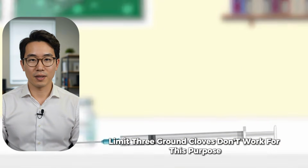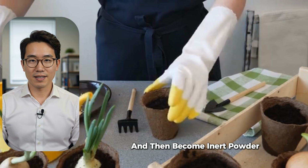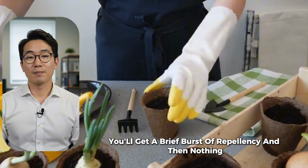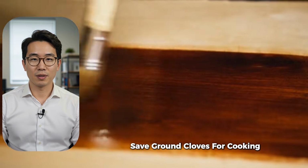Limit 3. Ground cloves don't work for this purpose. Ground cloves release all their eugenol within days and then become inert powder. You'll get a brief burst of repellency and then nothing. Always use whole cloves for placement. Save ground cloves for cooking.